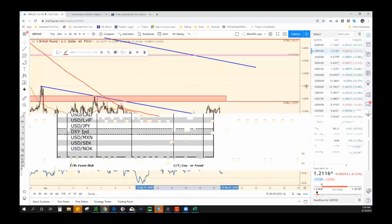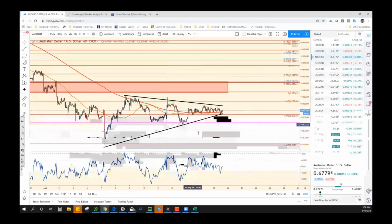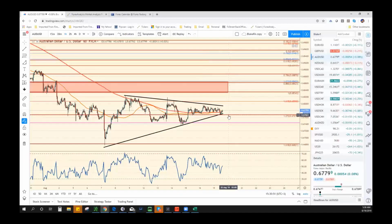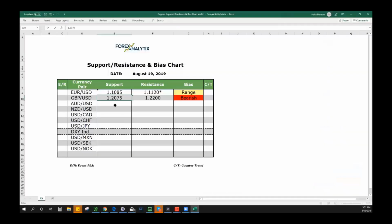All right, let's go take a look at the Aussie. Here's your Aussie, very, very tight range. And we're in the apex of this triangle. It could break out at any moment. All right, so resistance coming in at 68 cents, support at 67.65. So just wait for a breakout here.